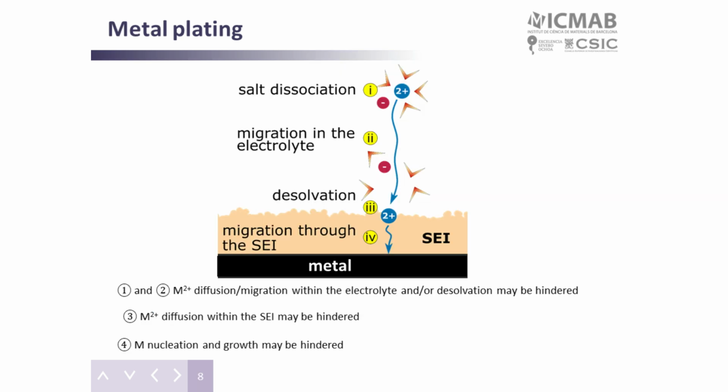Here, I just try to convey a little bit what we have as an overview of our work, trying to pinpoint the main limiting parameters for metal plating. We have the issue of cation complex mobility within the solution, the dissolution energy at the interface, the migration of the divalent cations through the passivation layer, as we mentioned before, and of course the nucleation energy barrier at the substrate interface.